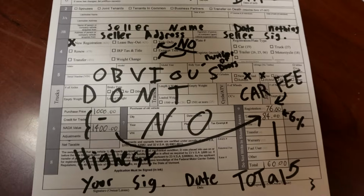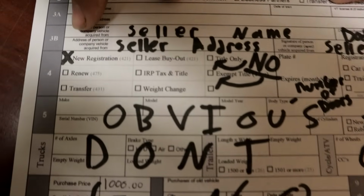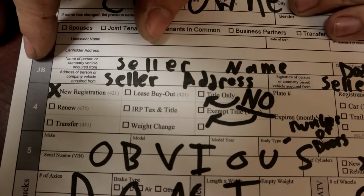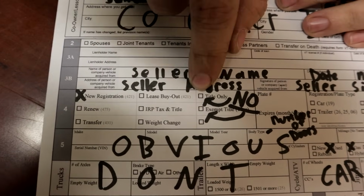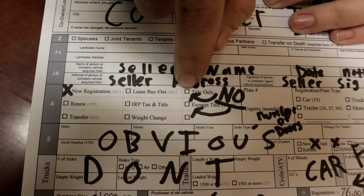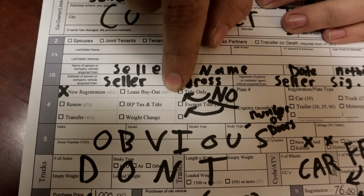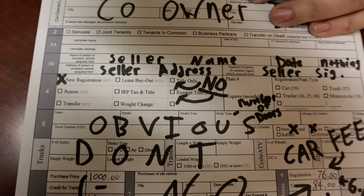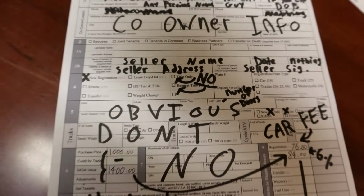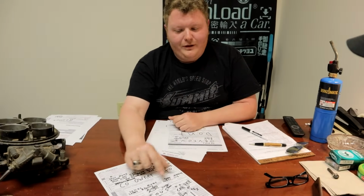Then you would go down here, and this is where a lot of people mess up. People who are trying to get a title in Vermont, or trying to get a title for a car with no title through this method, will sometimes check title only. Title only is for vehicles that are newer than 15 years. If you do this, they're going to kick it back. An exempt title, that's Vermont's verbiage for an antique plate in any other state. That is only for Vermont residents. So if you check that, they'll kick it back too.